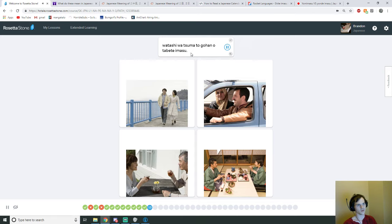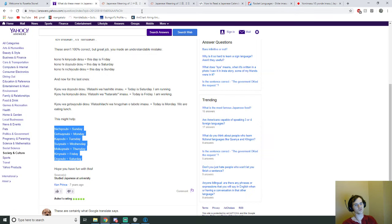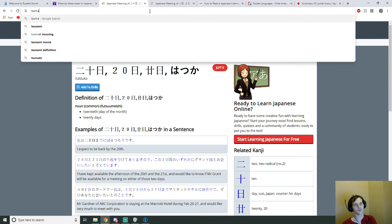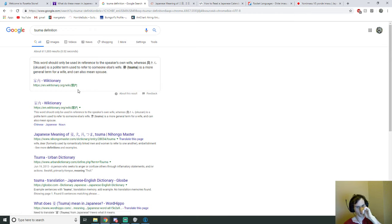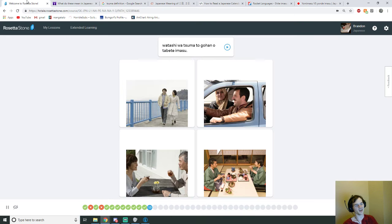私は妻とご飯を食べています。妻。What is 妻? The word is only used in reference to the speaker's own wife, whereas 奥さん is a polite term referring to someone else's wife. 妻 is a more general term for a wife. It could also mean spouse. So, I'm eating gohan, rice, with my wife.